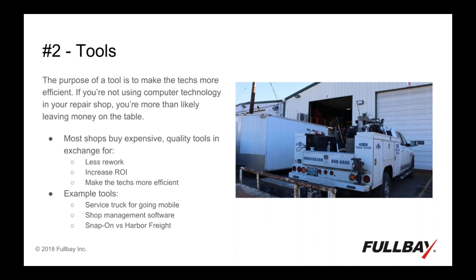If you're not using the latest tools, including computer technology in your repair shop, you're really leaving money on the table. There's no question about it. Computer technology, or the latest hardware tools.